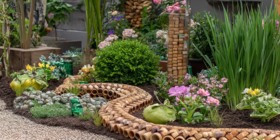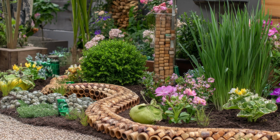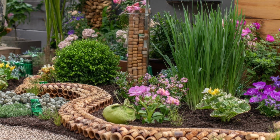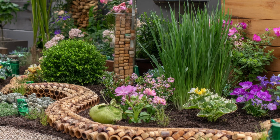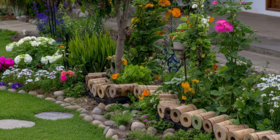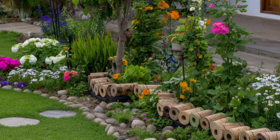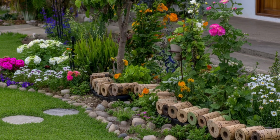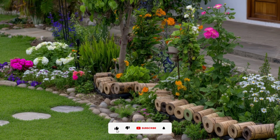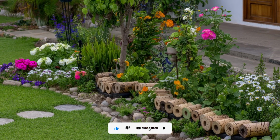The natural, warm tones of the corks contrast beautifully with the lush greenery and colorful blooms of the garden, creating a playful and organic fusion of nature and art. The snake's head is cleverly shaped at one end, with a slightly raised cork to represent the snout, giving it an almost lifelike quality. Small decorative touches like painted dots or tiny pebbles can be added to the corks to resemble eyes or scales, enhancing the whimsical feel of the sculpture.